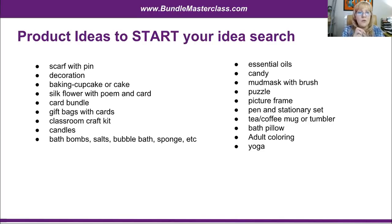But when you do these, you want to do like the spa bundle for fill in the blank: for grandma, for my sister, for young moms, under $25, for teacher, okay? Essential oils, candy, mud masks with a brush. Love that. Puzzle. How about putting together a relaxing puzzle or a relaxing bundle with coloring books and a puzzle and the pencils, right? Picture frame, but maybe a picture frame do-it-yourself kit. So it's a picture frame, but with little stickers and little foam stickers and whatever, so that they can give it to mom with their photograph of the kids in it.